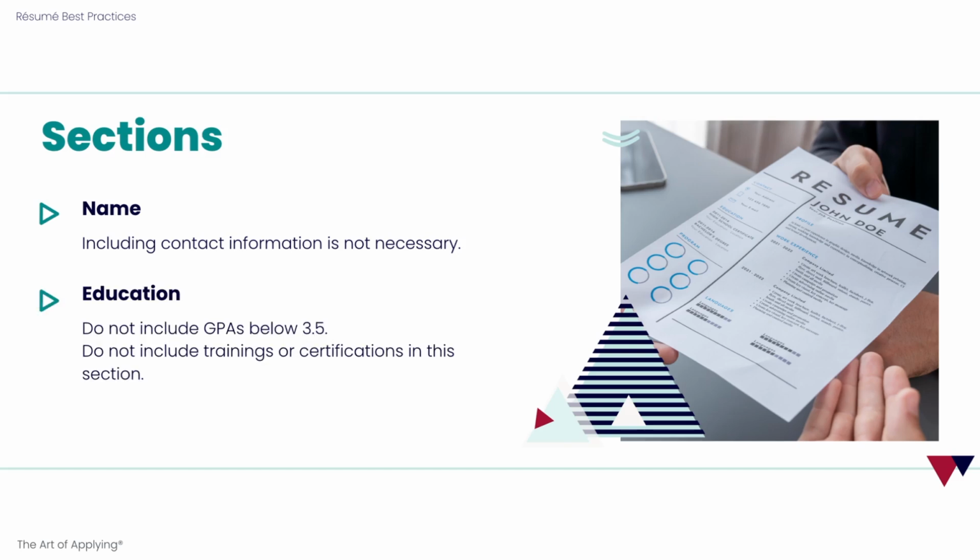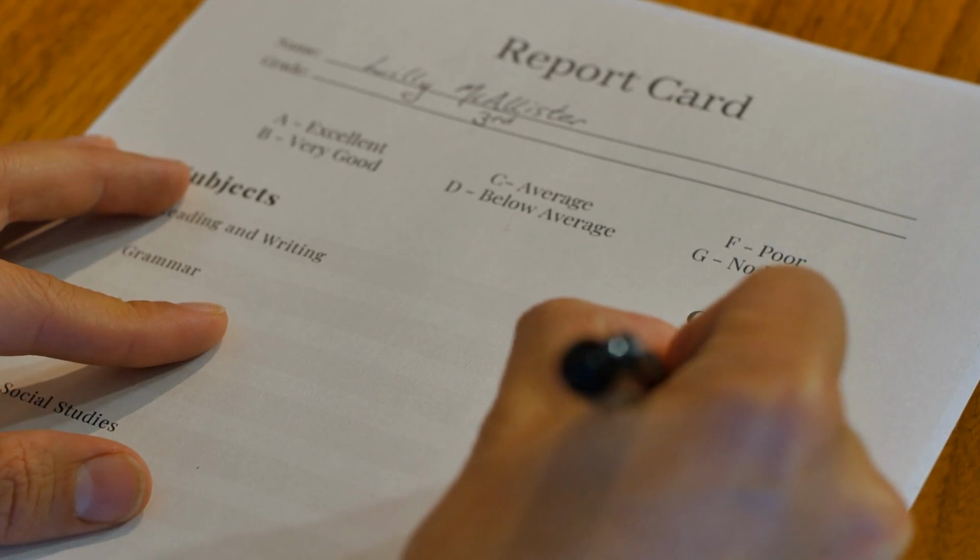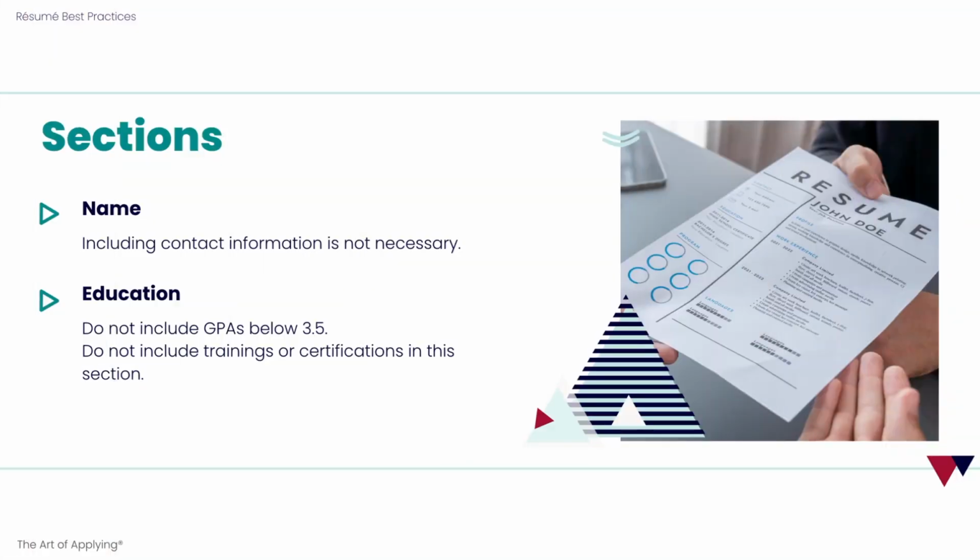Then I want you to have an education section where you list the undergraduate institution you went to and what you studied. Don't include your GPA if it is below 3.5. They will see your GPA in your data that you submit with the application.